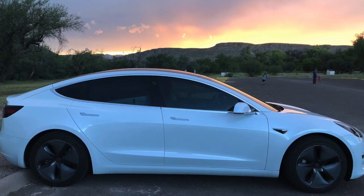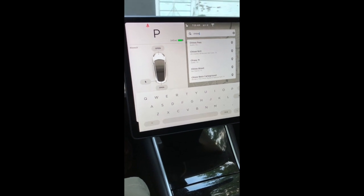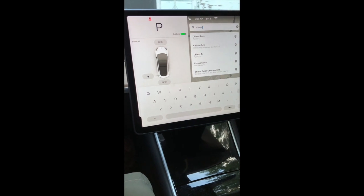Our trip to Big Bend National Park in July. Welcome everybody. We're going on a road trip to Big Bend National Park. We're departing from Austin, Texas.